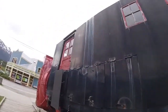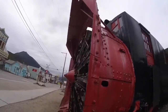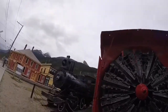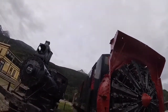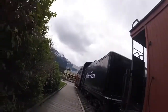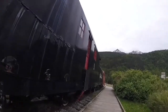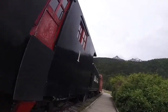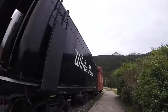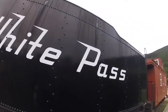In 1944, it received a 190 class tender. Then, in 1947, it was given the tender from White Pass and Yukon Steam Locomotive 80, which is a 2-8-2 Mikado and is currently in McEwen, Oregon, and numbered as Sumter Valley 20. Then, in 1950, it received the tender from White Pass and Yukon Steam Locomotive 70, which is also a 2-8-2 Mikado and is at Dollywood in Pigeon Forge, Tennessee.